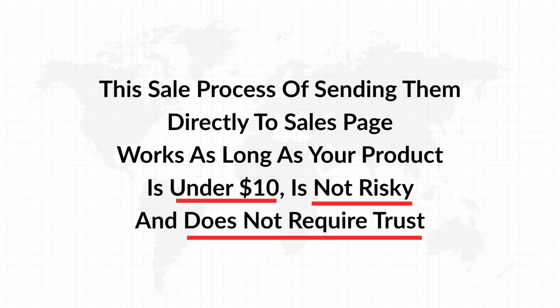And it does not require trust. Meaning, again, they don't know you. You're a new business. So it doesn't matter if what you're giving to them is crap, because they're like, whatever, it's only $10. I'm not going to lose much. So it usually works best for something like that.